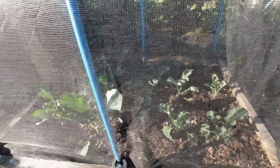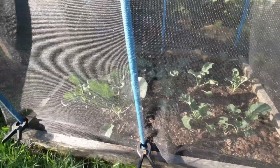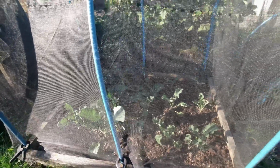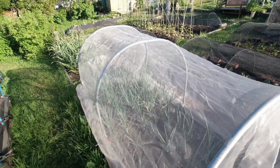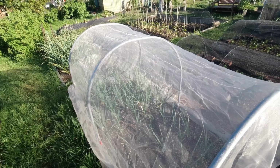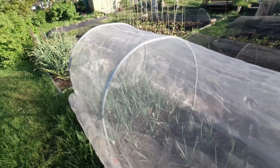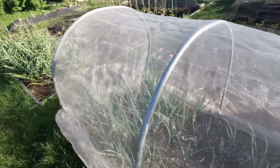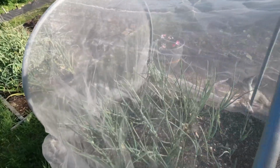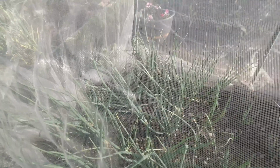and we've got some broccoli and some cauli in this bed, and they all seem to be doing quite well. If you remember back, I was sowing onions in November from seed, and it's just amazing to see in May how well developed they are. So this is the shallot Zebrune, which is really, really strong.